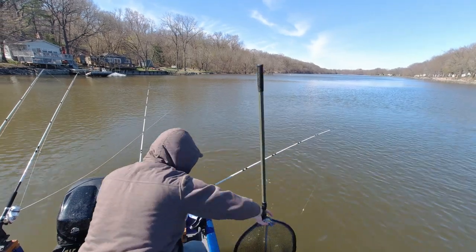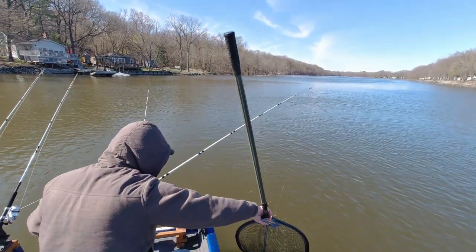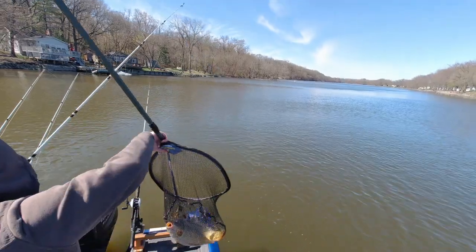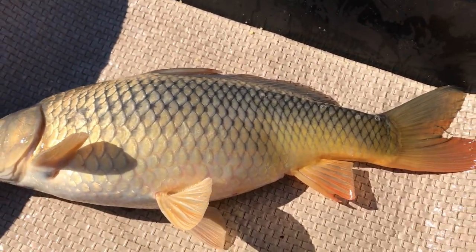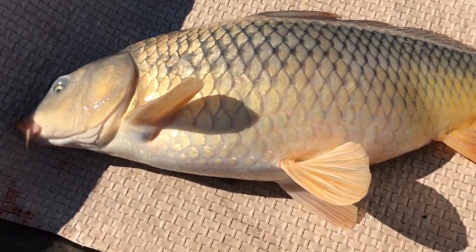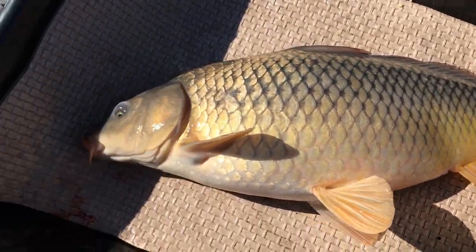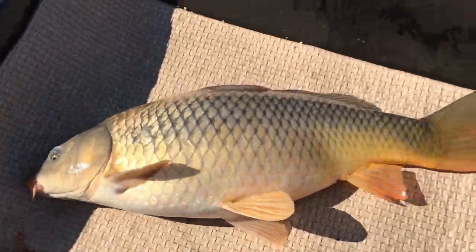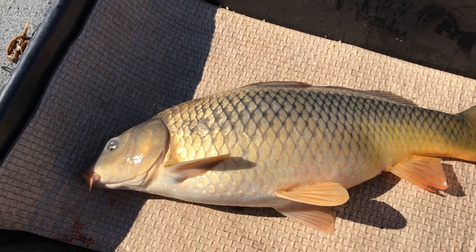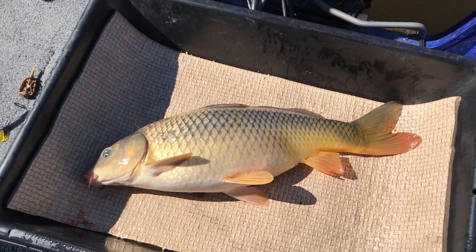Man, that was a smooth netting job. I am still good, guys. Here's the first fish of the day. Beautiful, full of eggs carp. Haven't started spawning yet. And here's what he bit on. Gummy worm. 5 pounds, nice, fat, healthy fish. Let's let him go.